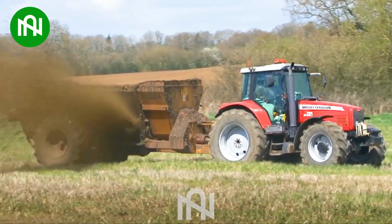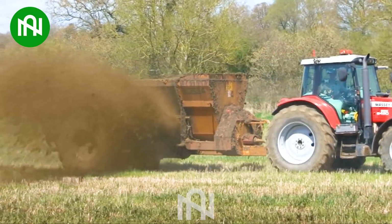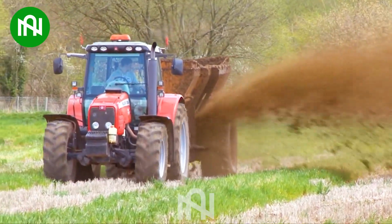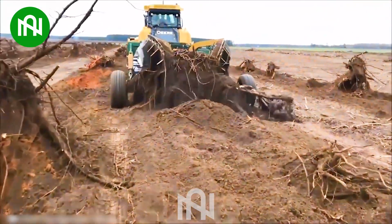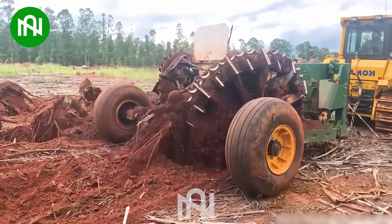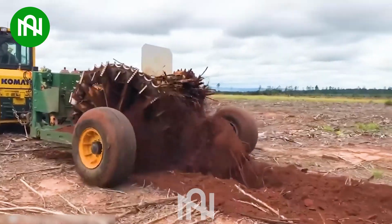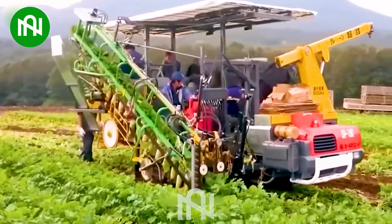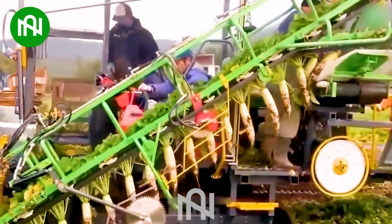Farmers can efficiently apply organic fertilizers, sidestepping the risks of direct exposure. Effortlessly and rapidly, this potent stump remover can uproot stumps of any size. In modern times, this machine excels at harvesting beets to guarantee top-notch quality.